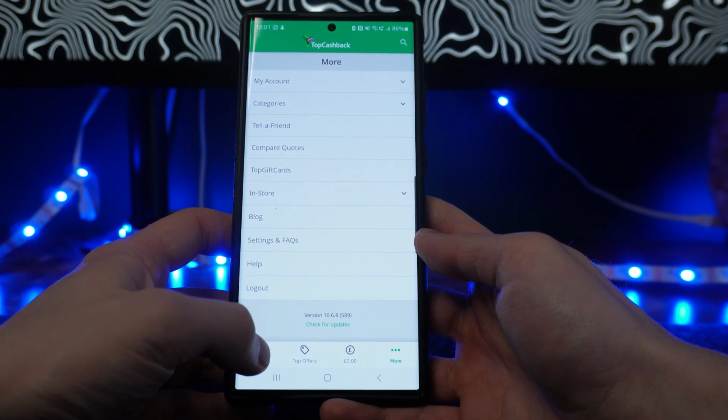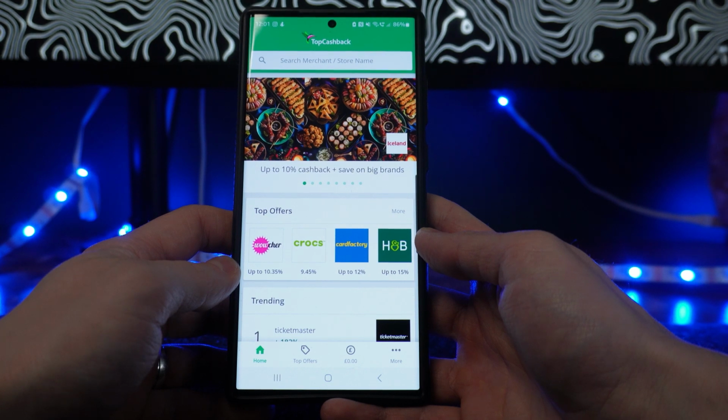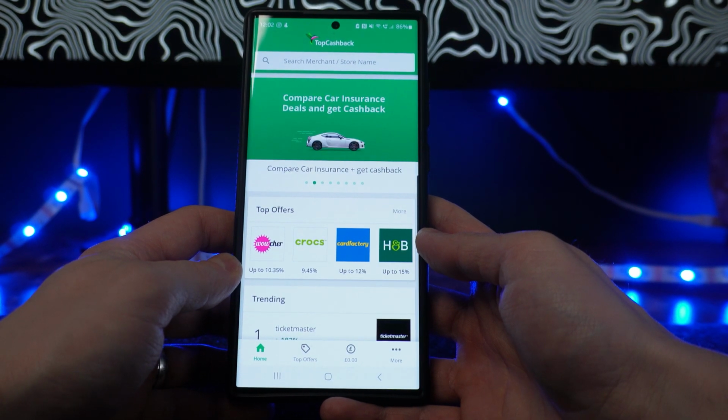So that's just pretty much how you can use Top Cashback to make a little bit of money back and a little bit of extra income. So it's just that simple, guys.